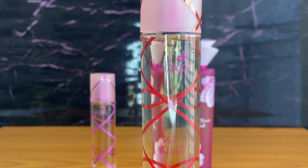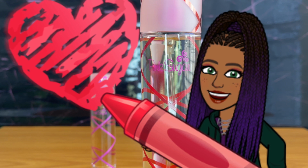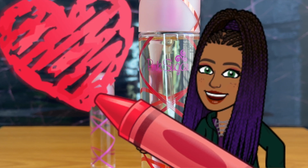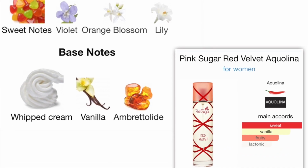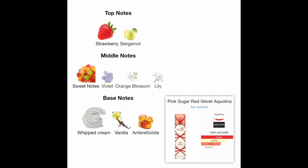Okay, so next we have pink sugar red velvet, and this actually is my favorite pink sugar. So pink sugar red velvet, the main accords are sweet, vanilla, fruity, lactonic, and then the top notes are strawberry, bergamot. The middle notes are sweet notes, violet, orange blossom, and lily. And the base notes are whipped cream, vanilla, and ambrotyloid.